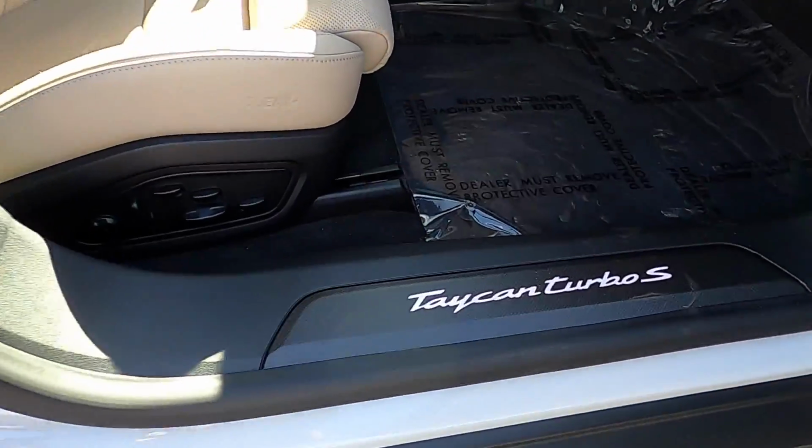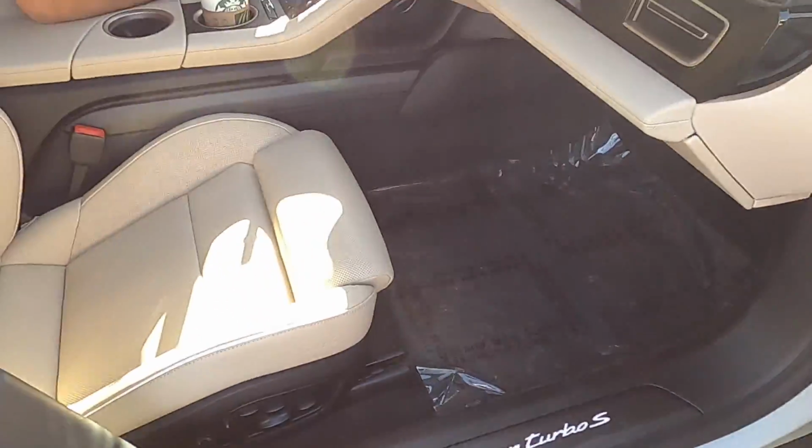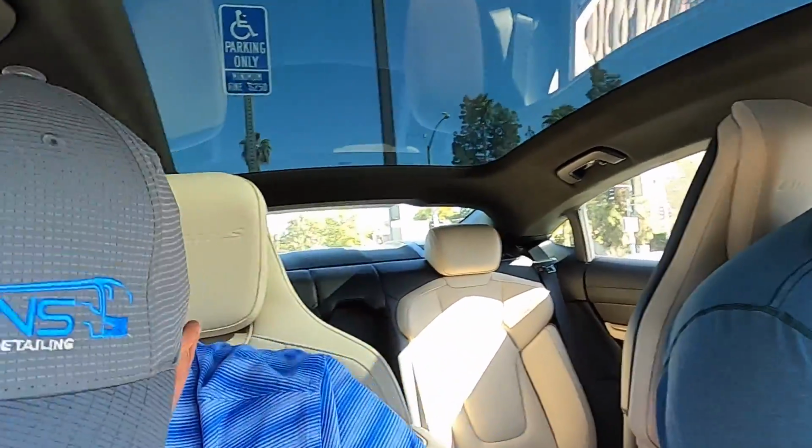It's the Taycan Turbo S. Okay, so this is the Taycan Turbo S. Now, how does that work? How is it electric and it has a turbo? I don't understand that. There's no turbo. I believe it's a triple motor, all electric hypercar. First time Porsche's ever done an electric car, and this is their top of the line. I don't know the exact 0 to 60, but it is faster than a Model S P100.